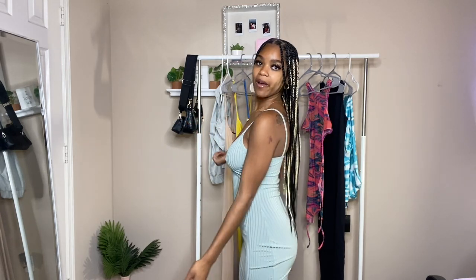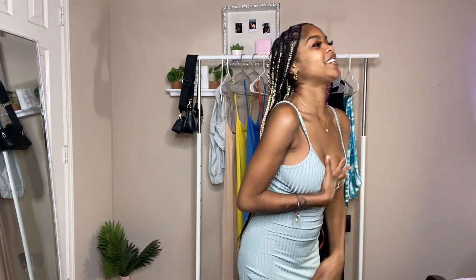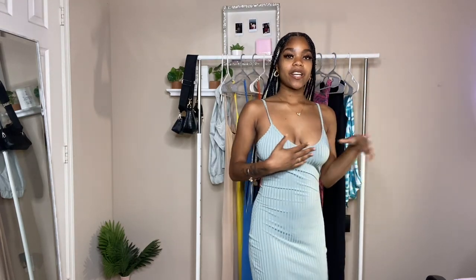I'm definitely in love with everything that I got from Shein. Super comfortable. I would definitely get another one just like this. I should have got this one in more colors, but this is probably like the fifth dress that I showed you guys, so I really don't need any more.